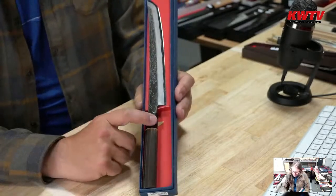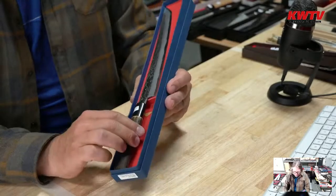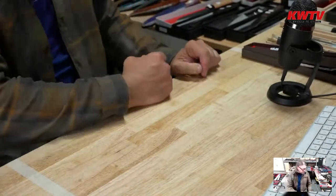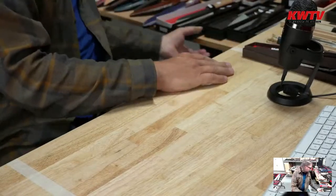I love that water buffalo and burnt chestnut handle. I just think that's a brilliant handle. There we go. That's some of the stuff you'll find at the garage sale. Those were over $700 each, but you'll also find things like this guy.